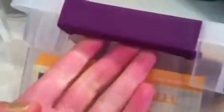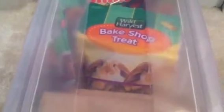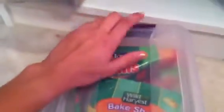So, yeah, let's go ahead and do this. I keep them in these plastic containers by Sterilite. I just have two of these containers because my dogs like to get into the treats and eat them, because I guess they taste good. So they have these two clasp things on there. First off, I have this flaxseed that I got from Whole Foods.